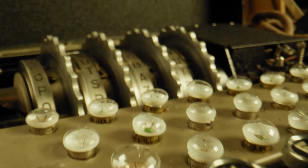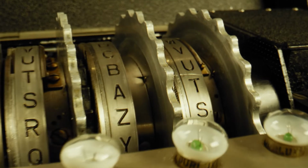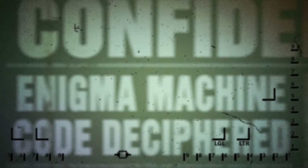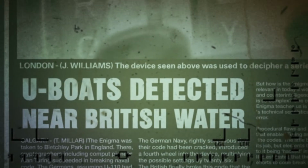Essentially what you do is, you assume a certain setting, feed in the enciphered text, and then you eliminate possibilities. So Alan Turing took the same approach with which he eliminated possible settings. The British finally broke this code, which they called Shark, in December 1942. The Allies could now discover where U-boats were hunting. Cracking the code changed the war dramatically, undoubtedly. It probably saved millions of lives.